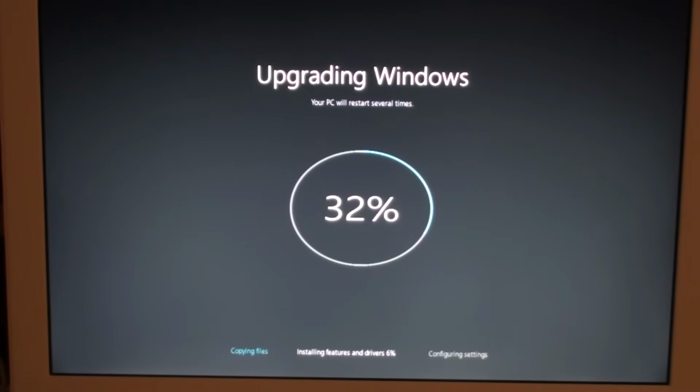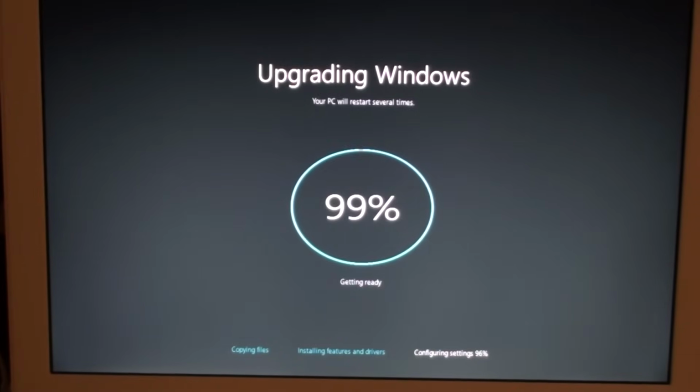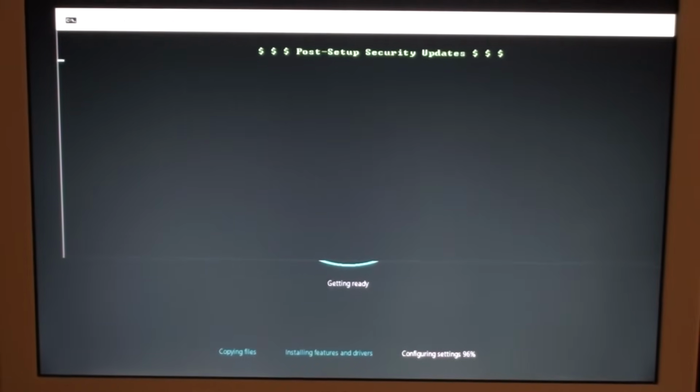And then we should be able to play Hot Wheels Velocity X. Oh look, it's almost done. This is actually pretty quick. I mean, compared to all the rest of the waiting that I've done, this is actually pretty fast. But it's almost done, 94%. It's getting ready.